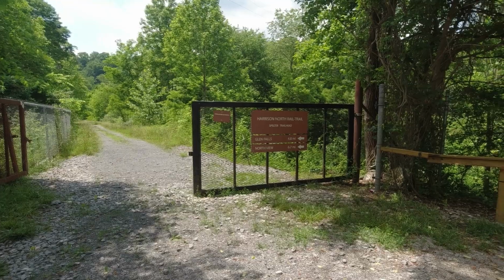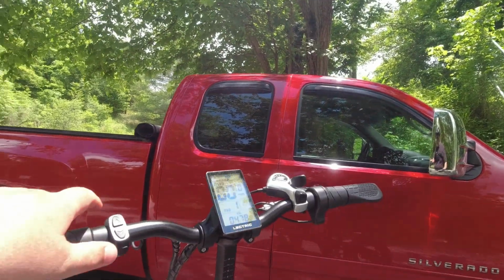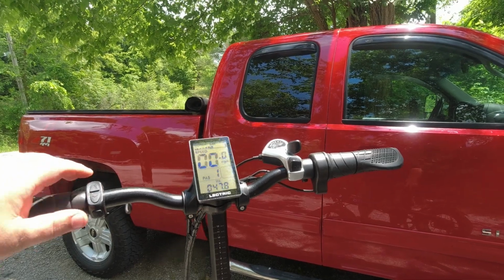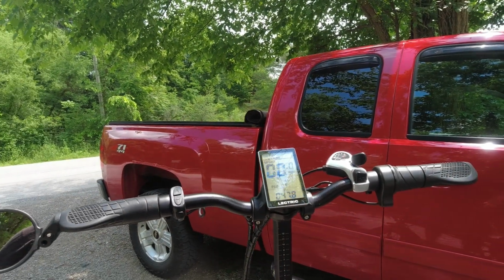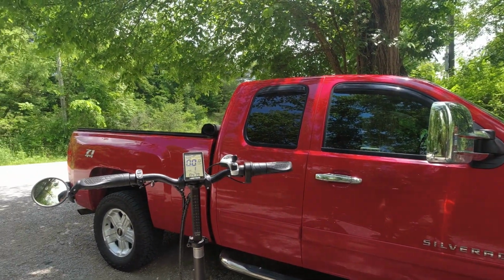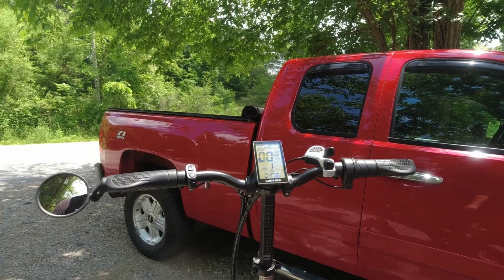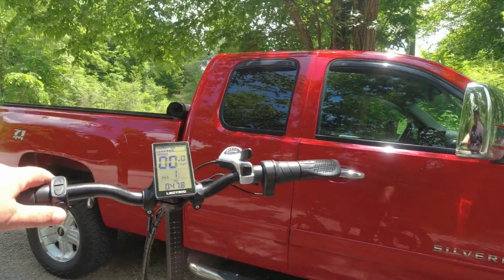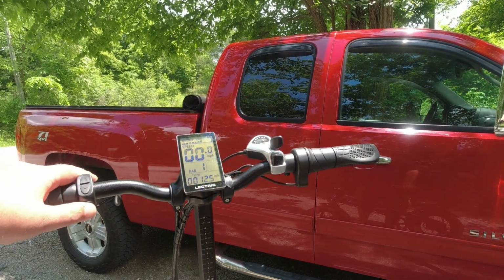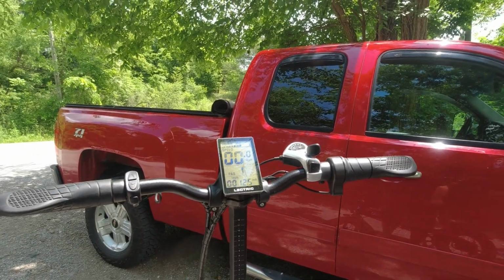Well, anyway, that's our ride. Let's take a look and see what we have. We still have 47.8 volts, almost 48 volts left. I think 48 volts is about half. Or so, maybe a little more than half, 47 point something. We were out about 2 hours and 12 minutes. And we traveled about 12.5 miles according to the bike.